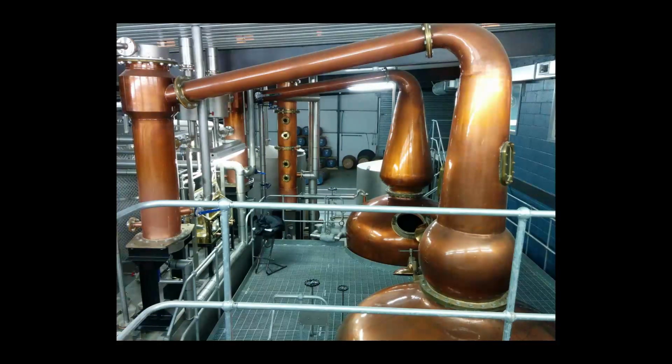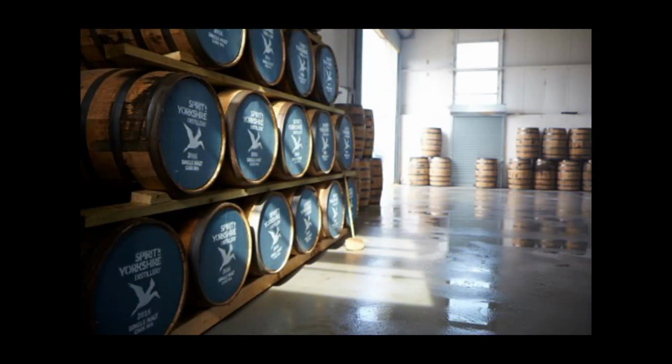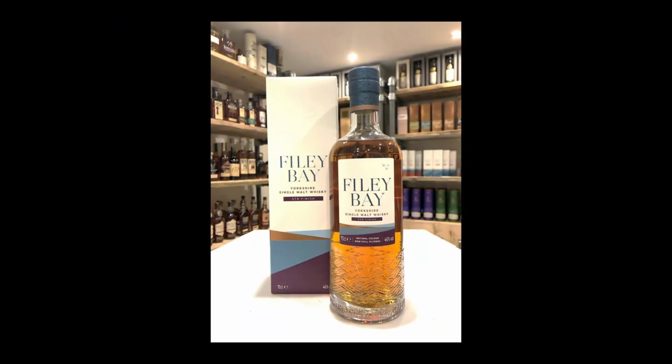In addition to 2 copper pot stills, a directional arm can connect to a 4-plate column still, which enables them to play around with reflux and redistillation. Maturation takes place principally in first fill ex-Bourbon casks from Old Forester, although plenty of experimentation has been done with other cask types and finishing. Indeed, the current core range features a finish using Muscatel wine casks and an STR ex-Rioja cask finish.